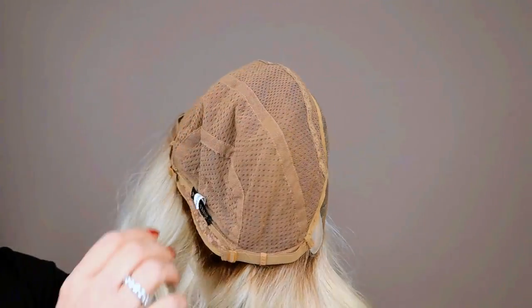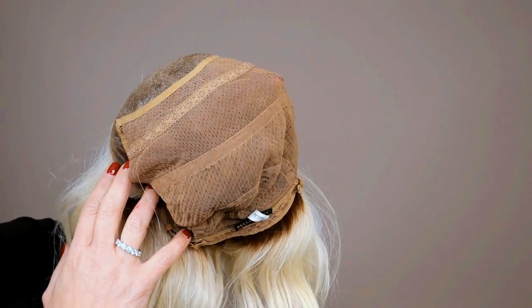I was standing on the opposite side of this cap than I normally do when I do these videos. It felt odd to me. All of this is hand tied. No closed wefting, just hand tied goodness. Why does that matter? Well, first of all, if you want to do styling, braids, updos, you don't have to worry about trying to hide the wefting.